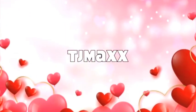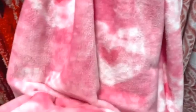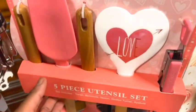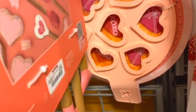The first store I wanted to share with you is TJ Maxx. As you know, I took a trip to TJ Maxx a few weeks ago, and I came across these really cute items for Valentine's Day. I didn't purchase anything for Valentine's Day, but I definitely wanted to show you what they had in store. I came across these really cute blankets. They were really affordable. I saw a few mugs like this one here. I was really tempted to get it. I ended up putting it back because I want an everyday mug that's not specific to a certain holiday. I also came across this 5-piece utensil set and these utensils as well, some really cute Valentine's Day molds, and some really cute Valentine's Day printed sweaters. So if you're still in the market for Valentine's Day items, check out TJ Maxx.